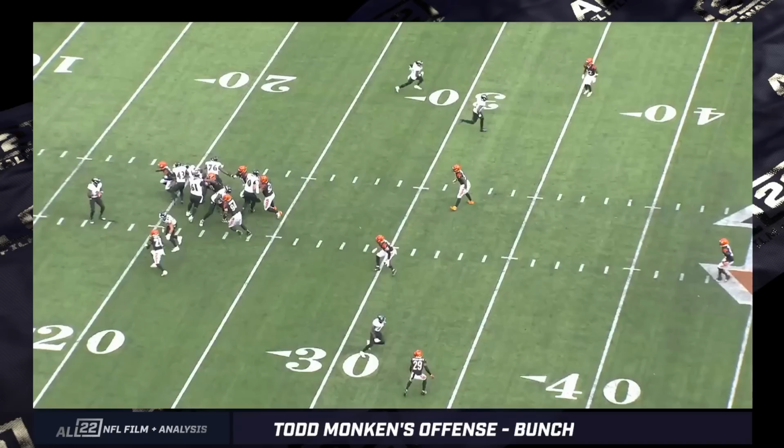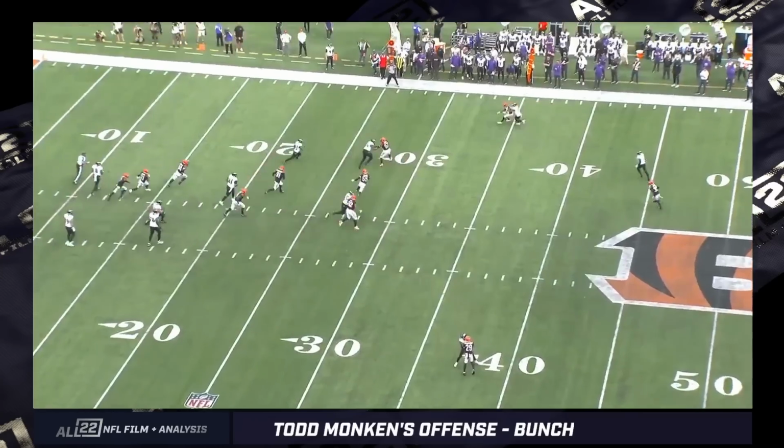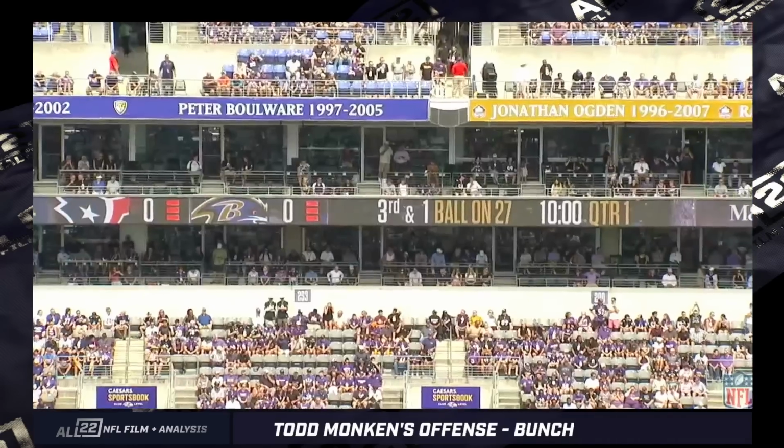Lamar's trying to sell it, but now he realizes he doesn't have any more time to sell it. He's got to get the heck out of the way, pump fakes the guy out of the way, flips it out there to Justice Hill. Incredible play. But screens, having a screen to either side is important.